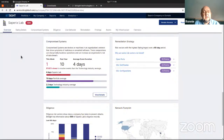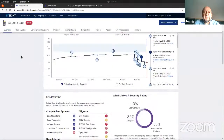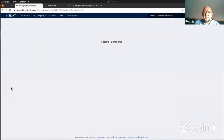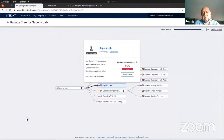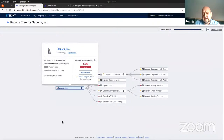Now, I mentioned at the beginning that I looked at Sapirix Lab simply because it shows more activity, but it's actually part of a group. If I look at the tree, I can see where it fits in. There's a group called Sapirix Inc., and they have created all their subsidiaries, defined the subsidiaries to indicate where the big problems are. So in this way, you can look at your security posture. You can understand where the problems are. Clearly for Sapirix, it would be their lab, their testing environment.